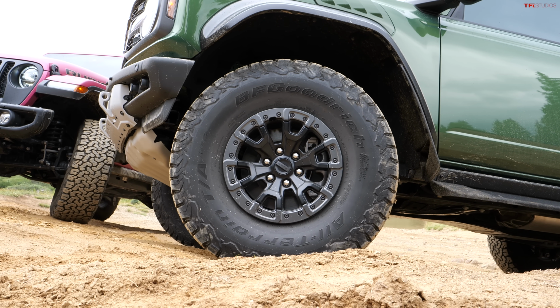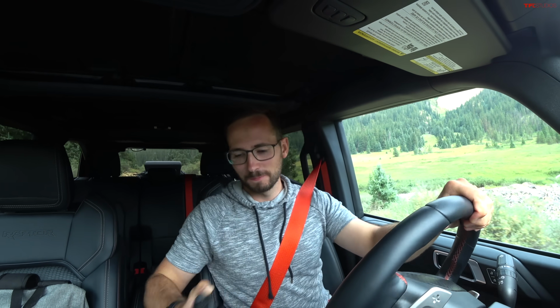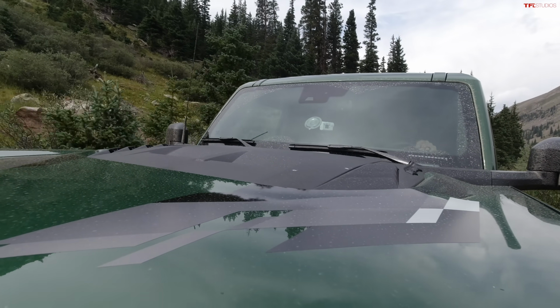We're both running on 17-inch wheels that are both beadlock capable, and so I'm winning when it comes to sidewall. Now, I will say, on kind of like medium trail running like we're doing right now, the ride in the Raptor is a little better, right?